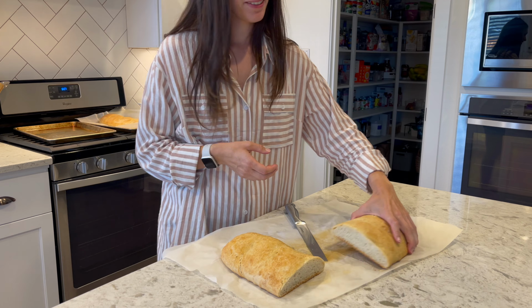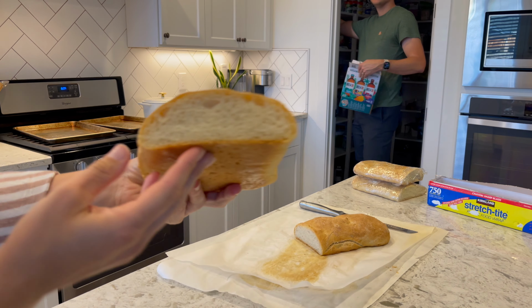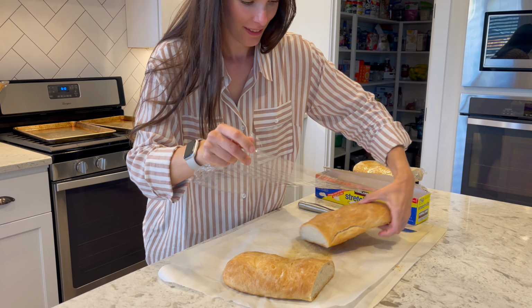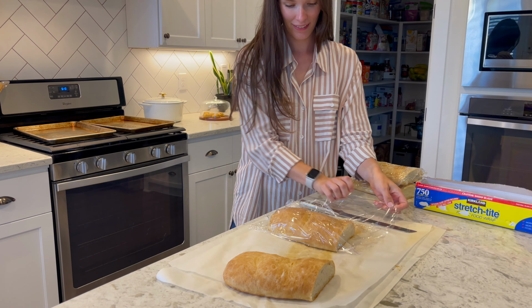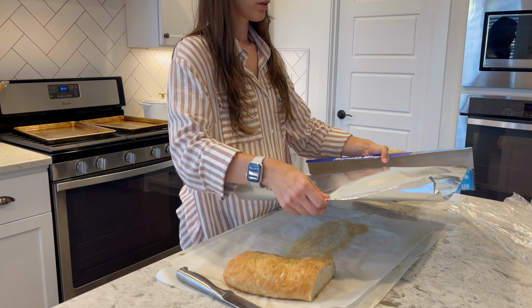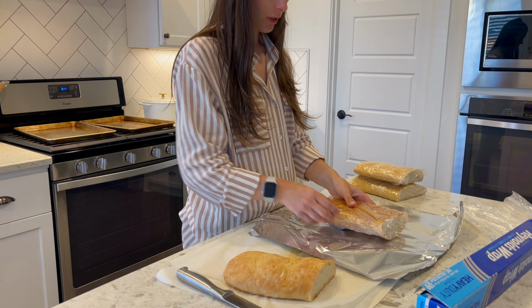Moment of truth, it still has a good crumb, as Paul Hollywood would say, and I'm still pretty pleased with it. It's flat, but still it's bread. So I am taking it, cutting it in half. I'm going to wrap it in saran wrap and then foil. This way it just freezes a little bit better, and hopefully it will avoid getting freezer burnt. And then I'm just sticking it in the freezer.